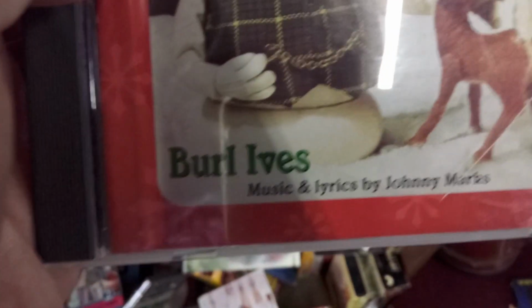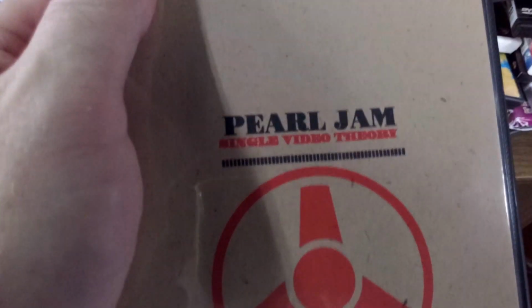Here's a fun Christmas CD. This DVD has Beatles music, so I will grab it. And here's a Pearl Jam DVD. I'll grab this one too. This is a popular soundtrack, and this CD might be interesting too. The wrong CD is in this Eva Cassidy case.